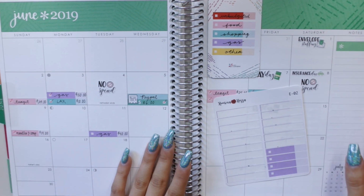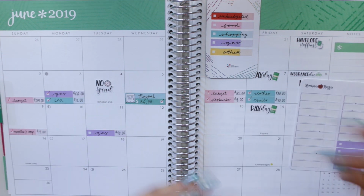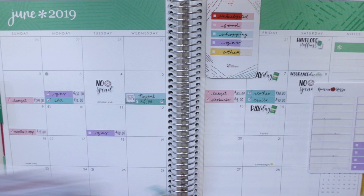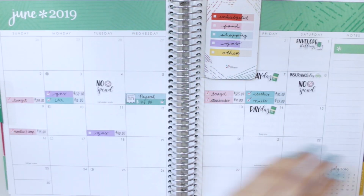And I know for sure that for the next couple of months I am going to be able to lower my gas budgeted amount, which makes me really happy. So I got gas on Tuesday the 11th. Let me go ahead and just check my envelopes really quick.